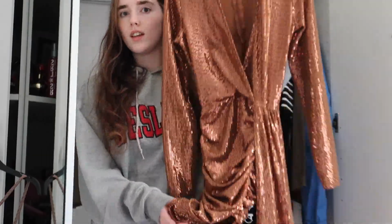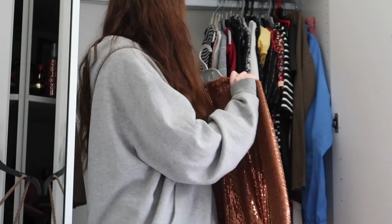Okay, here are the dresses. I also have this dress. I also got off Depop. It's from Princess Thing, and it's such a nice dress. So that's the last dress that's been hung up, and now I think I'm going to go on to jumpers.